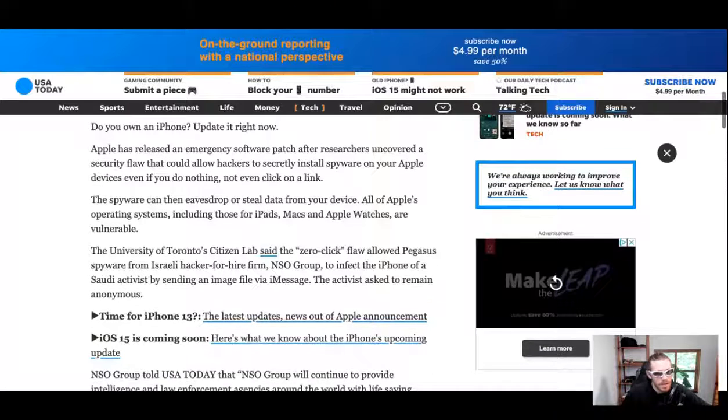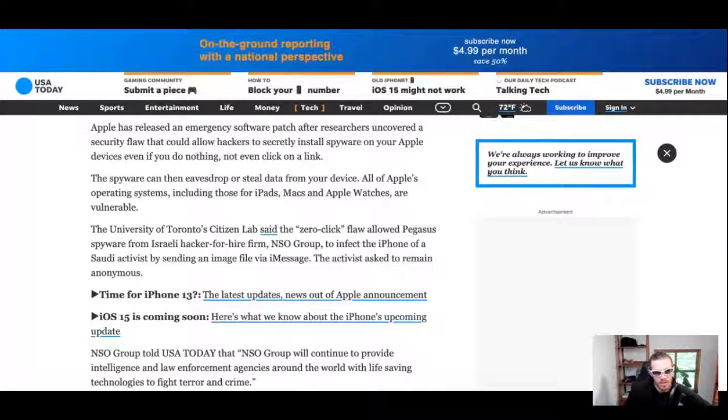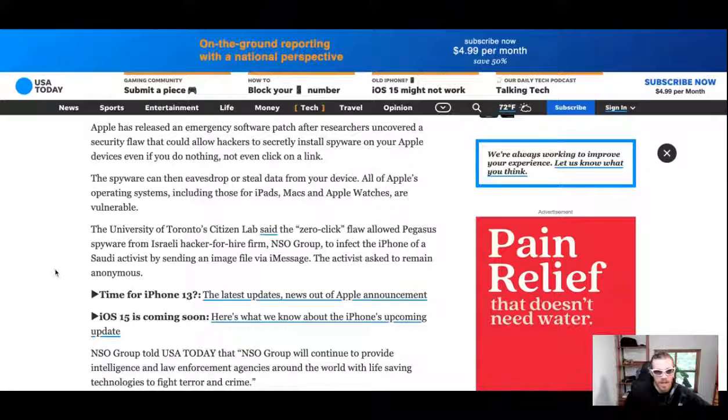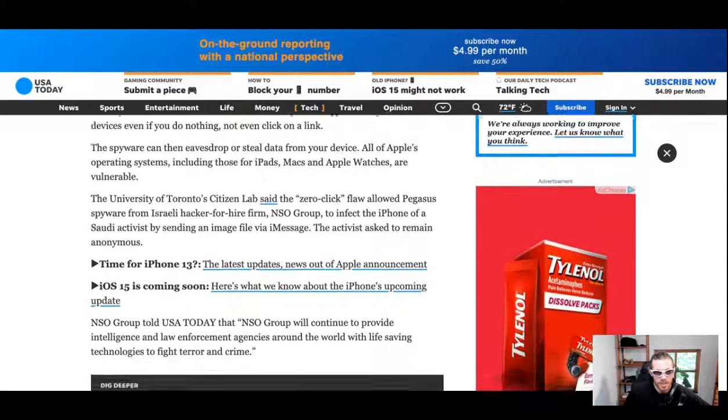Well, that's great. Or not really. The University of Toronto's Citizen Lab said the zero-click flaw allowed Pegasus spyware from an Israeli hacker. Well, I remember Pegasus. I read about this on another episode within the past year. It's spyware from an Israeli hacker-for-hire firm, NSO Group, used to infect the iPhone of a Saudi activist by sending an image file via iMessage. The activist asked to remain anonymous.